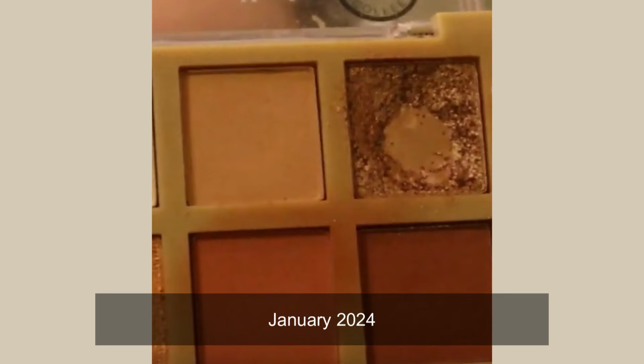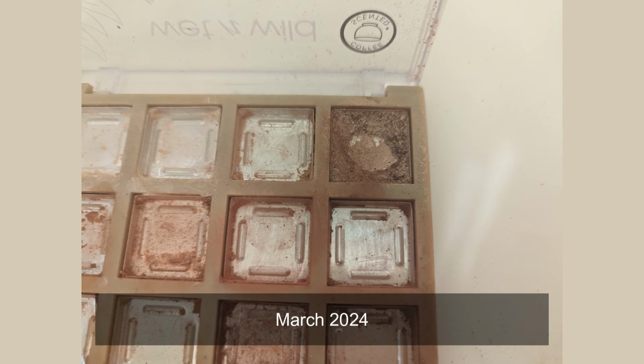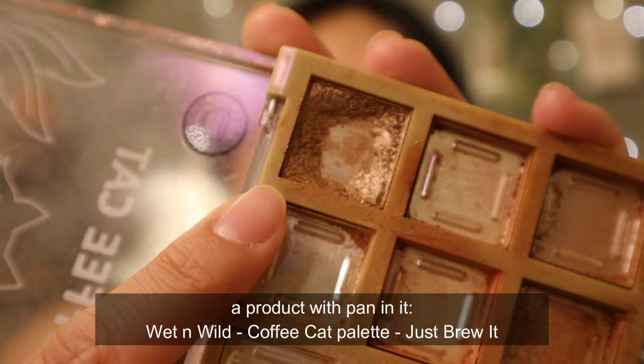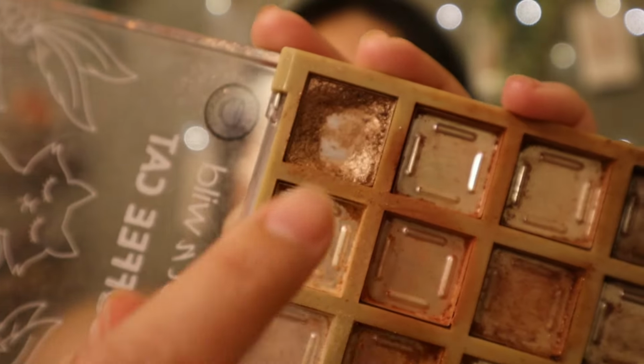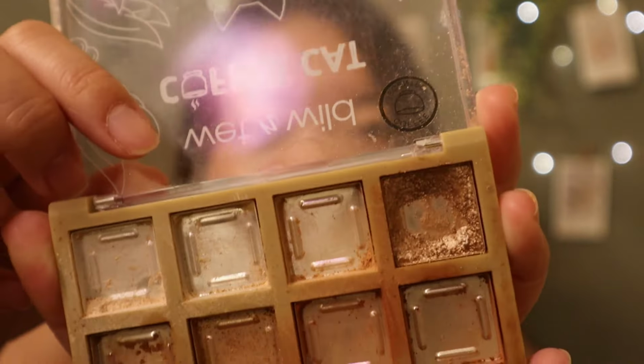I just checked, a lot of my makeup is kind of old because I've been doing a low buy for the past 2 years. When I first started, there was pan in this eyeshadow palette, but now there's significant progress on this. I'm wearing it today and this is what it looks like. Wow, holding it up to the camera. Okay, there you go. It looks like there's pan all the way down, but I swear there's still eyeshadow there. If I hold it like this, you can see it a little bit more clearly.